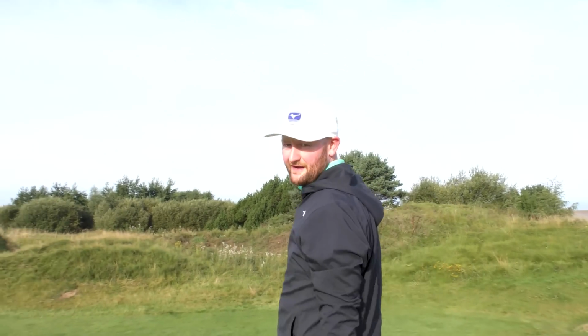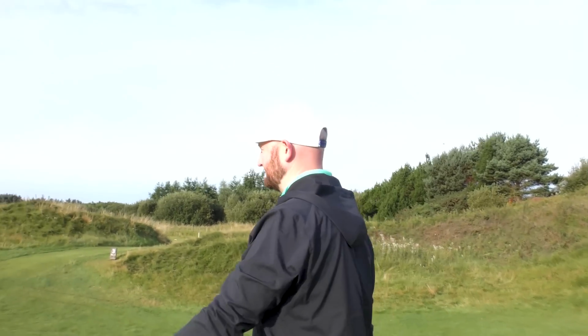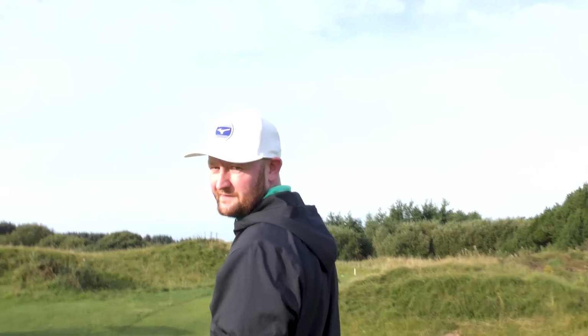All down to a poor iron not being the right distance. Should have hit it full. Oh well, plenty more golf to be played.